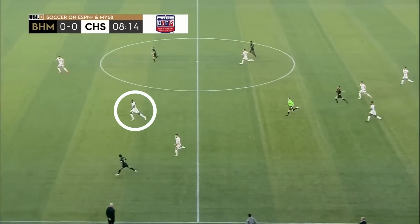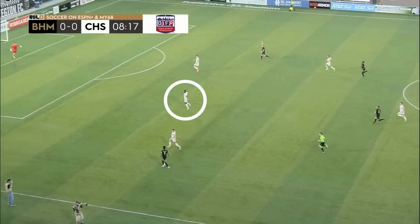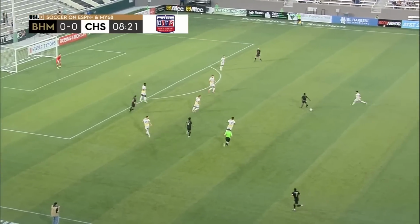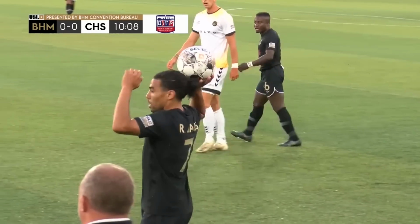And I'm telling Leland to hold, because I think I can get back and recover. And now Leland can get back in a more central position. And now it's just about delaying, delay as much as I can. I don't want to step in, don't want to get beat. So I'm just backpedaling and forcing that ball sideways or back. And now mission accomplished. Our team is back, and now we can defend.